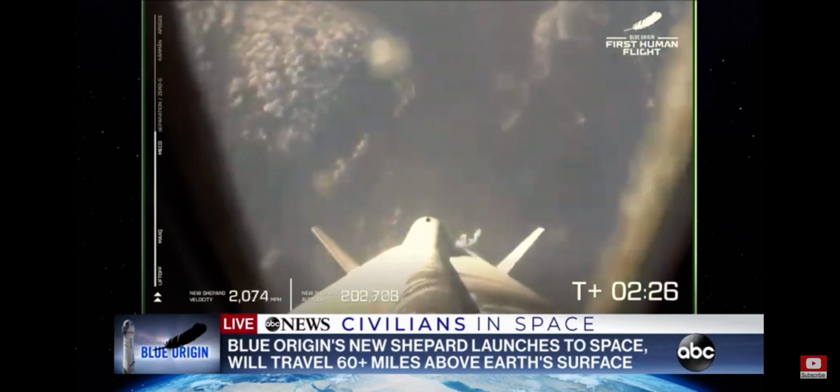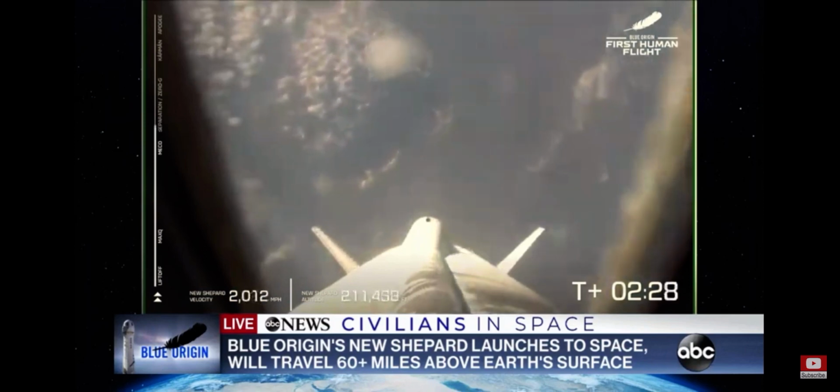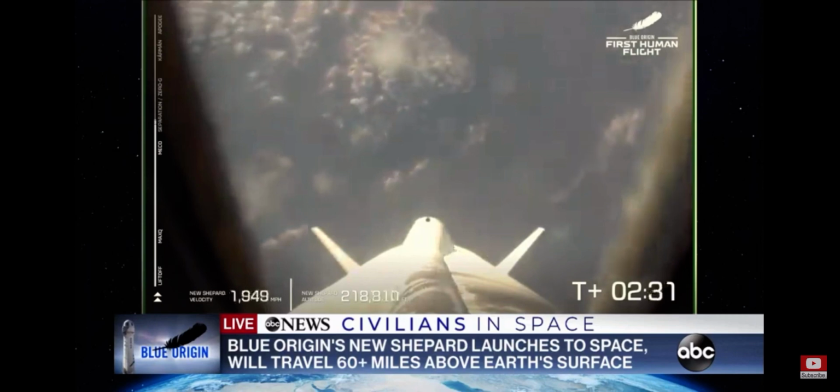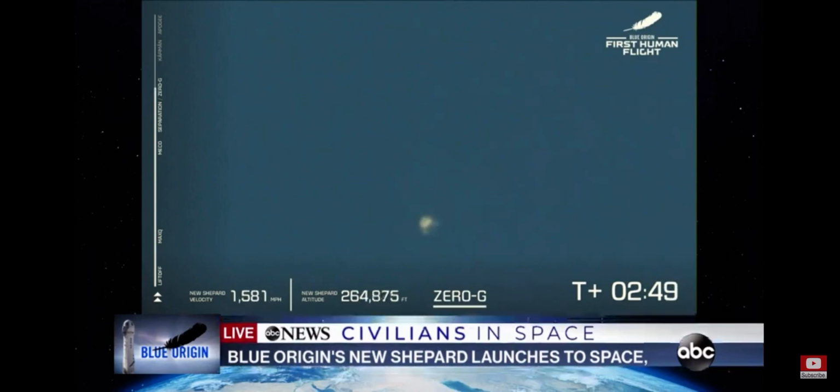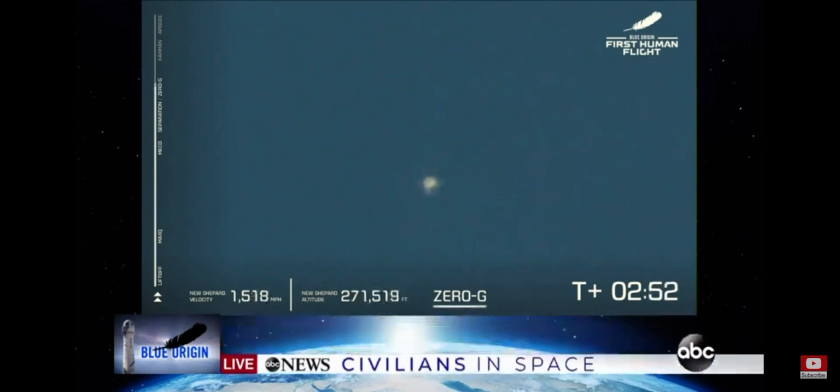A beautiful shot down the New Shepard rocket. Look at that view. So this means they are weightless. Unreal. So once they hit zero separation Gs, here. As soon as they got that separation, there was zero G there. And here we are. You can start to see. Stand by. You're going to see the separation of the capsule from the booster itself.